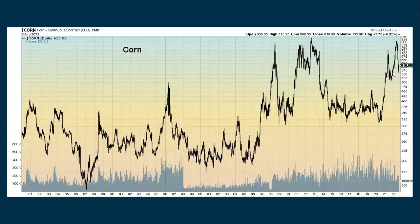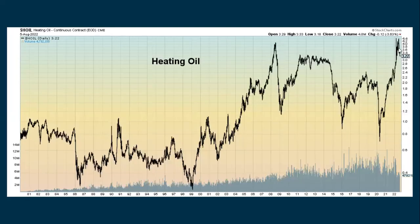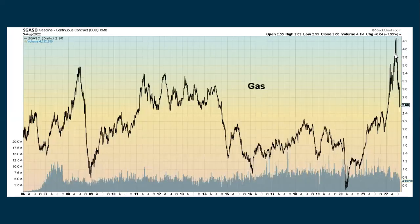Corn, just some things that are inflationary in nature, because when these go up, then that means you have to pay more. It really spiked up, has come down, and is bouncing up just a little bit. Here's aluminum, which really spiked up and has dropped, even though it's showing a recent bounce. Heating oil is still pretty high, but it's off of the highs that it were not so long ago.